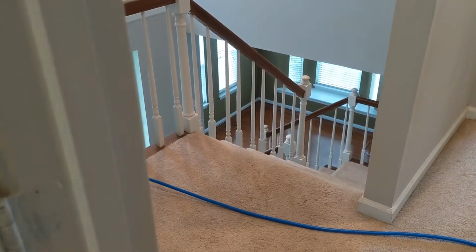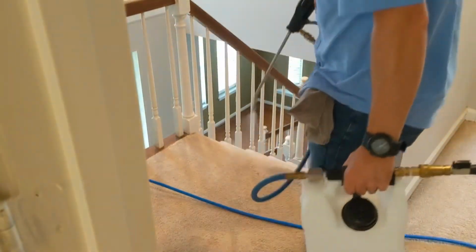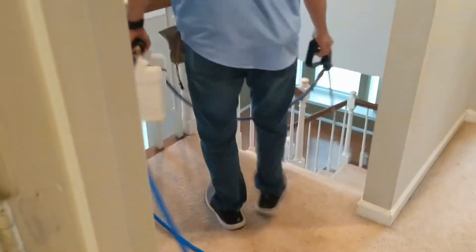But again, that's one of the main reasons why we like using that 360i. It's just a really good combo, and it does a really good job. Here we're working on going down the steps. There my camera fell.